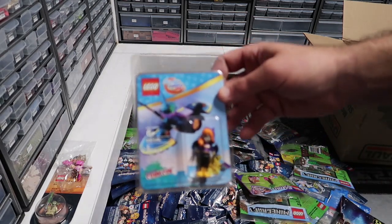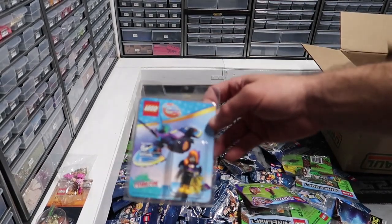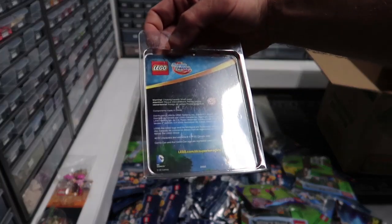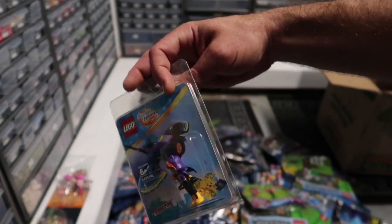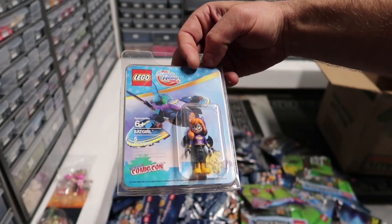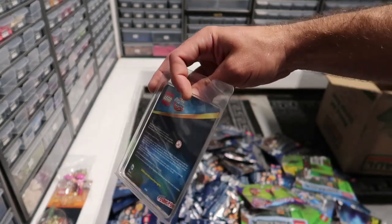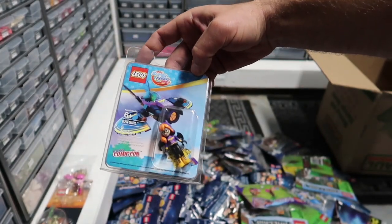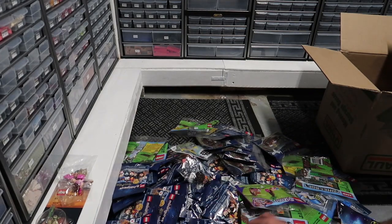New York Comic Con. What is that? DC Superhero Girl? Are you serious? It says New York Comic Con. That is nuts. It's not an exclusive character. I mean, I've seen that minifigure before, but you know the value is in the packaging, if it truly is from Comic Con. That's crazy. I don't know about that. I'll have to look that up.